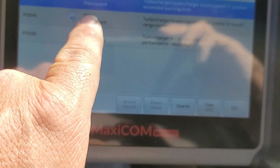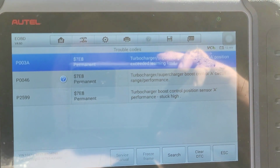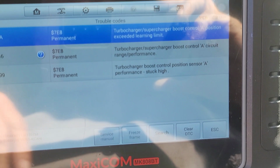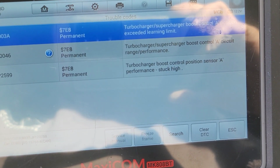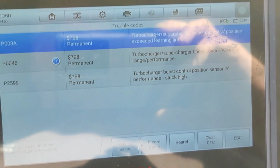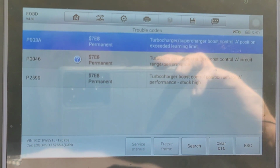Alright, so it has 3 permanent codes. The check engine light went off. Now the check engine light is back on. Engine reduced power, and it's because of those 3 codes right there. So start it up and let it go through its cycles a little bit. Okay, we got it started up.